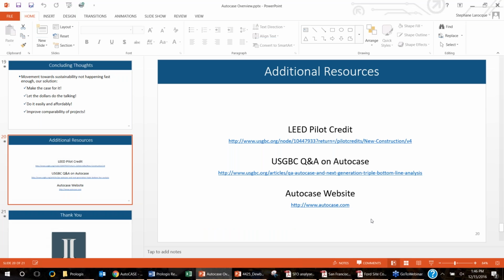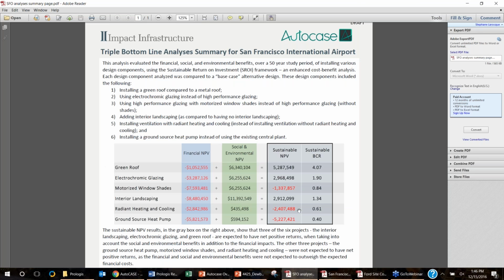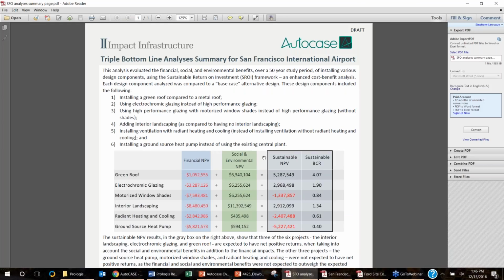And maybe one last thing, because I meant to show it but I didn't yet, here's another example. This is done with Autocase for Buildings for the new San Francisco Airport Boarding Area B expansion. You can see that we've compared some different investments in sustainability from their financial perspective as well as social and environmental perspective, and produced your sustainable net present value, or triple bottom line, to prioritize different types of investment in sustainability for this expansion of Boarding Area B.